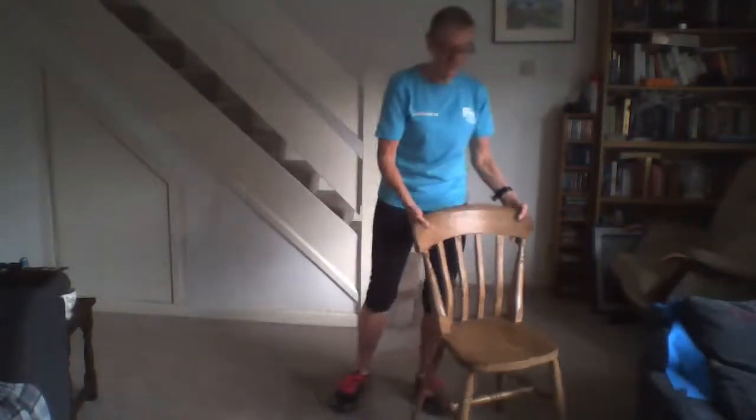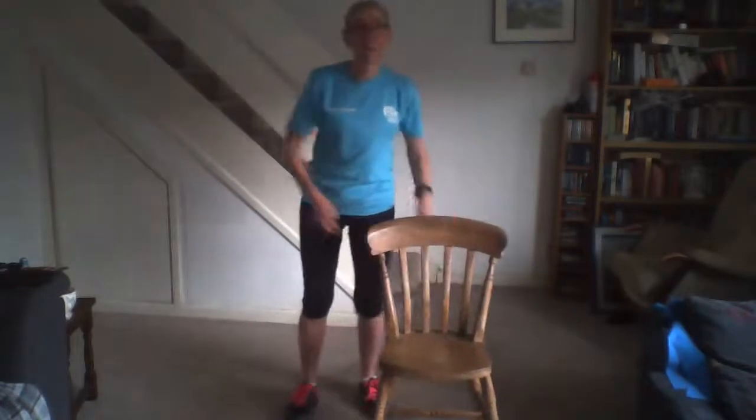Right, the next one we're going to do is just improving balance. For this one, we're going to engage the core. You probably hear quite a lot about the core. It's like a corset, but it goes deep within your body. It's not just the muscles you can feel on the outside. So we're going to breathe out, pull your navel into your backbone as hard as you can, and then release slightly. And that's your core engaged.